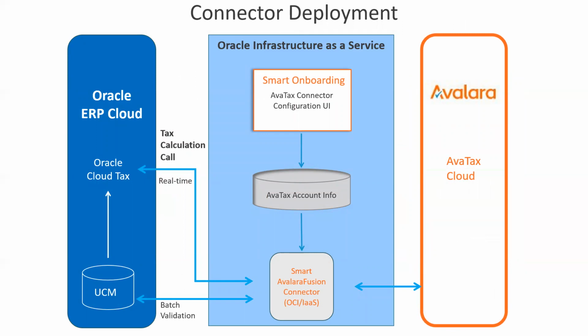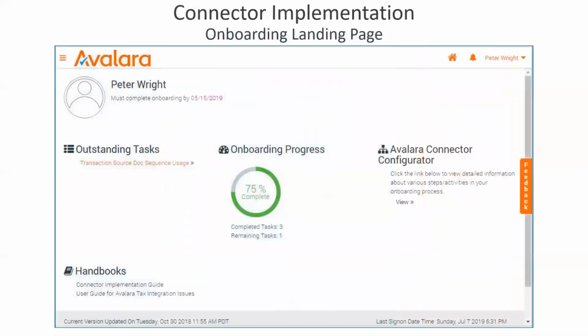The connector deployment process initially is extremely efficient due to the user interface that is built into the system, and I'll show you exactly what that looks like. This is the landing page that you go to initially, and it shows you how far along you are. To the right, you would click on the Avalara connector configurator, and it would walk you through in almost a wizard-type fashion everything you need to do to implement. And one thing I will point out in the lower left-hand corner, the handbooks icon is a link into a very deep and rich library of support and user guide information that Oracle has told us is extremely powerful in helping in all kinds of situations, understanding specifics of what needs to be done.